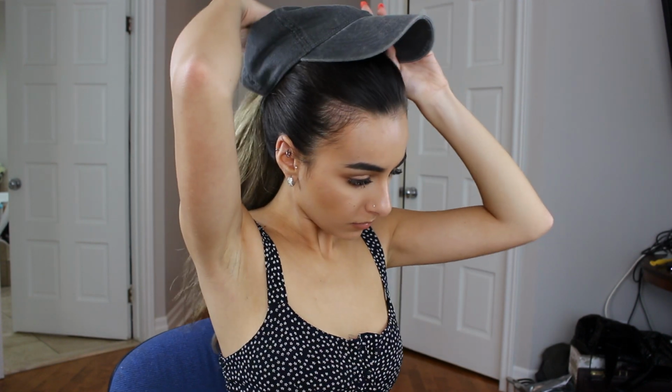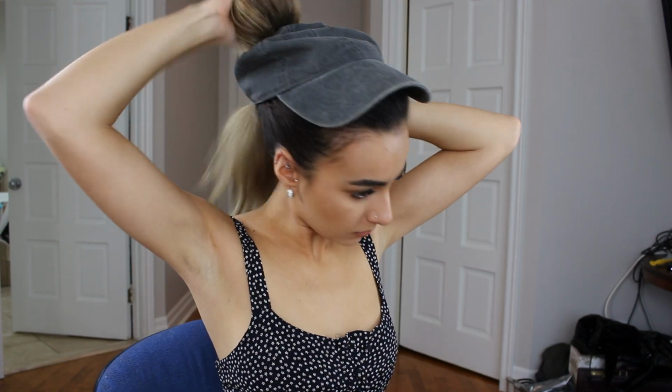On the days where I want to add a little more than just doing a basic ponytail, I just throw on a cap and put the ponytail through, and I find that just gives a whole new look.